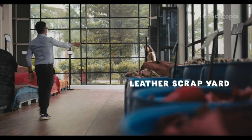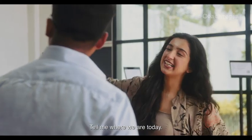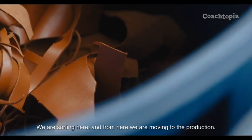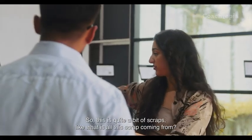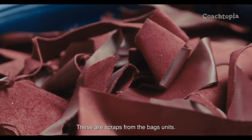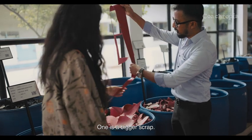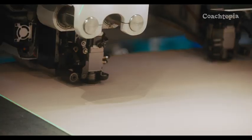Hi, Aditi. Welcome. I met with designer Tariq to learn more. Tell me where we are today. We are in our leather scrap yard. We are sorting here, and from here, we are moving to the production. So this is quite a bit of scraps. What is all the scrap coming from? These are scraps from the bag units. You can see there are different sizes of scrap. One is the bigger scrap. I'll just cut from here. It will be small scraps.